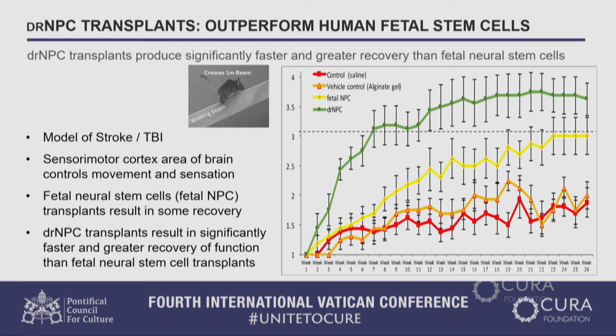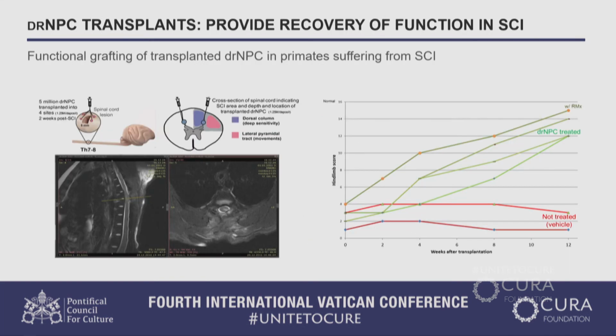But what's interesting is that these directly reprogrammed cells have an even greater functional improvement over the fetal cells. So not only are we able to make these cells that are now customized in the patient's own and the right types of cells, but they actually outperform fetal and embryonic derived cells. This is a model in a primate.